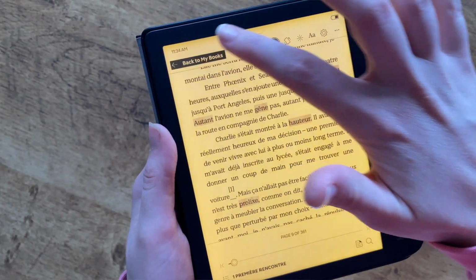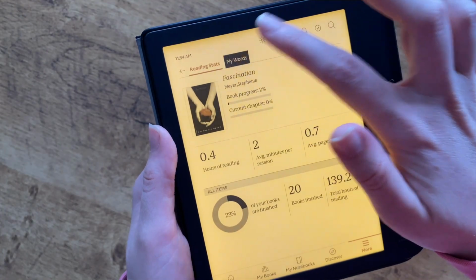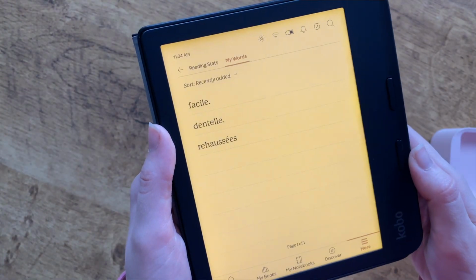Then you can even add words to your My Words list. So you access that in the same place as your activity. If you go there and you click on My Words, it shows you all of the words that you have saved. So I have a couple of French words saved for later. And yeah, I think it's really great for that.